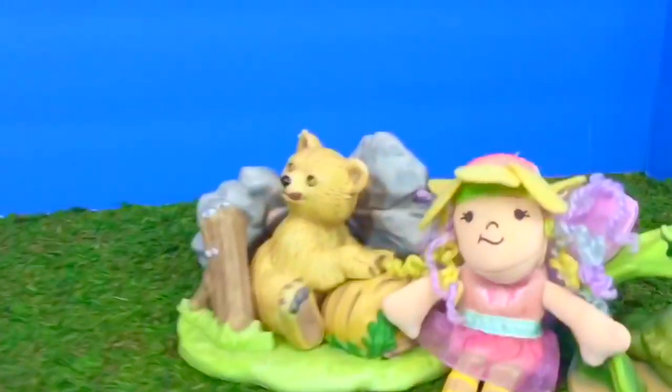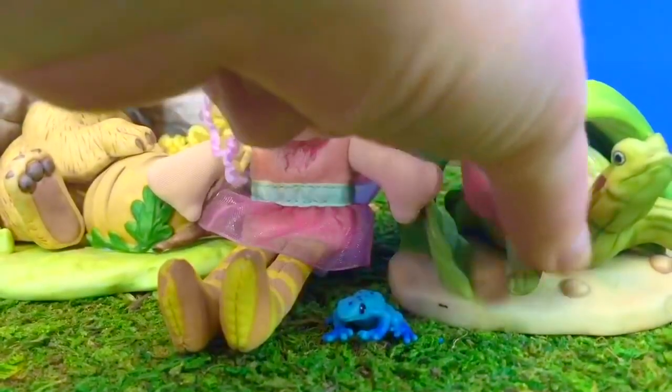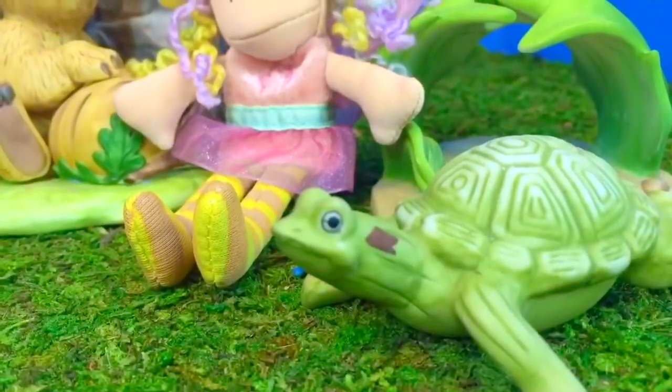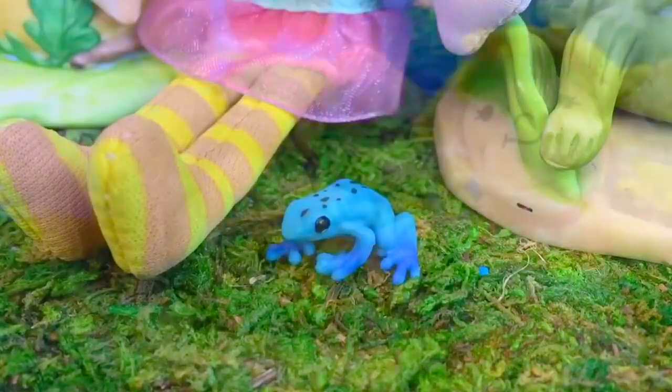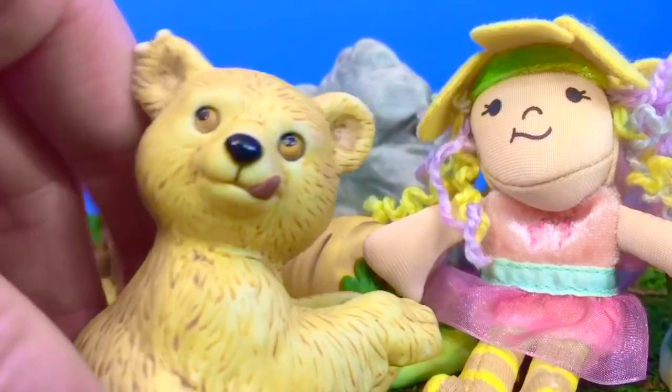Matilda the fairy has 3 forest friends. There's Green Mr. Turtle, and he hides out in the leaves. There's Little Blue Mr. Frog and Mr. Bear. He loves honey.